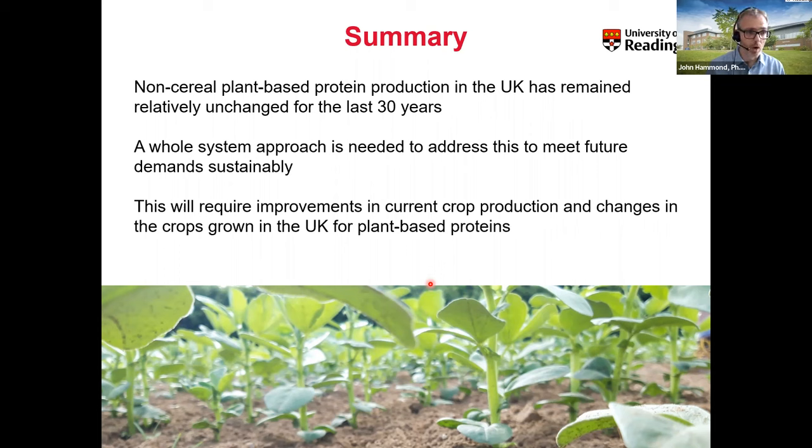And that's going to require improvements both in the current crop production. So we need to improve yields and stability of those yields, but also in the crops that we're able to grow in the UK. And I think the crops that we've looked at, the lupin, fava bean, soya, are likely to be part of that solution going forward.